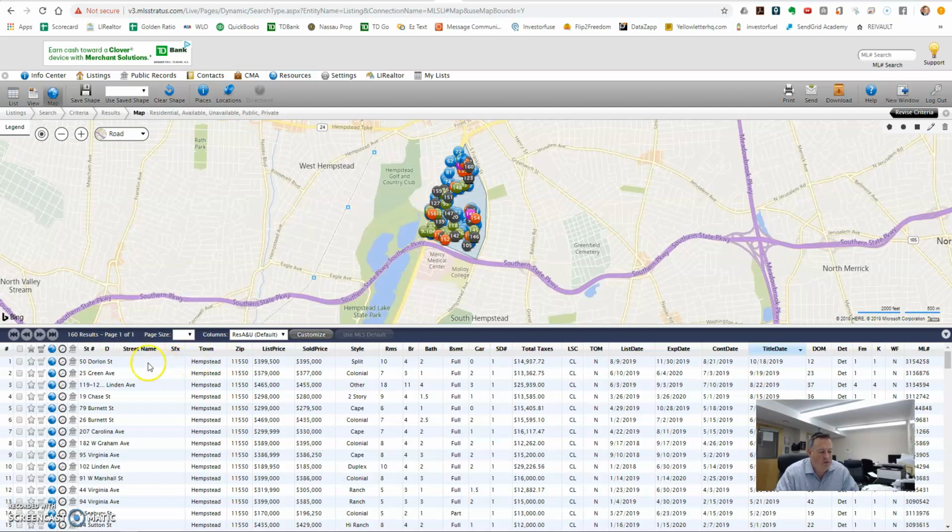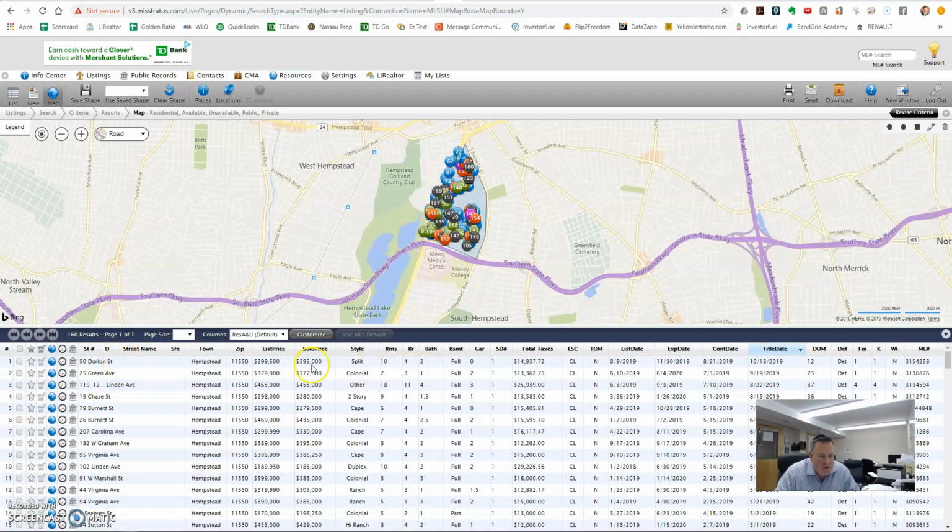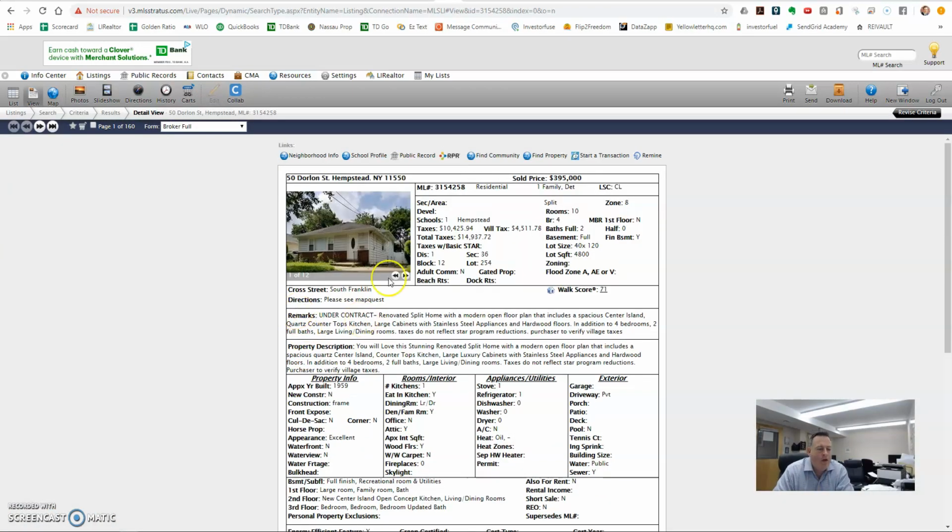So I'm going to go to the most recent, right? Sometimes you could see multiple ones, but I'm just looking to do a quick look. Okay. So the most recent one sold for $395, right? It was listed for $399. So let's see it. It's completely renovated, right? And it's under contract. It already sold. I'm going to go through it. Looks like they did a good job. Everything's done. It's a 4-bedroom, 2-bath on a 40 by 120, very typical for the area, narrow and deep. And it sold for $395.